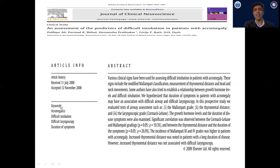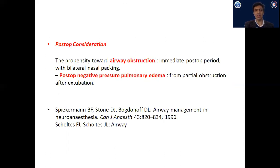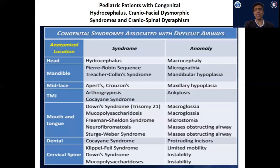We did a study where we tried to see the incidence of the predictors of difficult intubation, and it was seen that duration of the disease was one of the predominant predictors of difficult intubation in acromegalic patients. Post-operatively, these patients may develop airway obstruction and may have a propensity for negative pressure pulmonary edema.